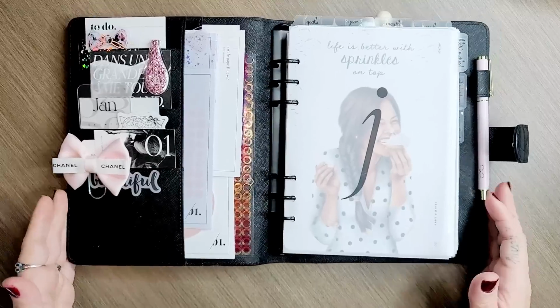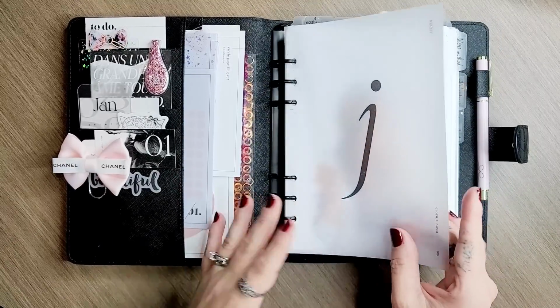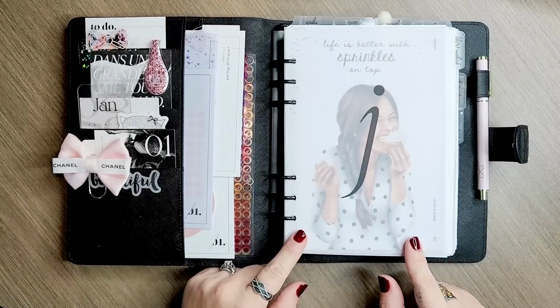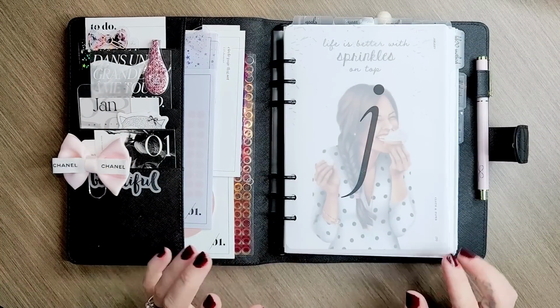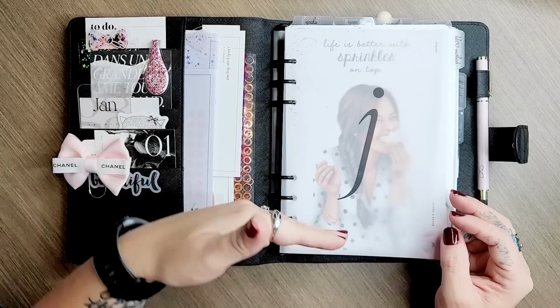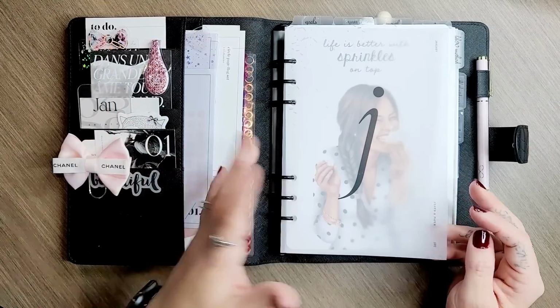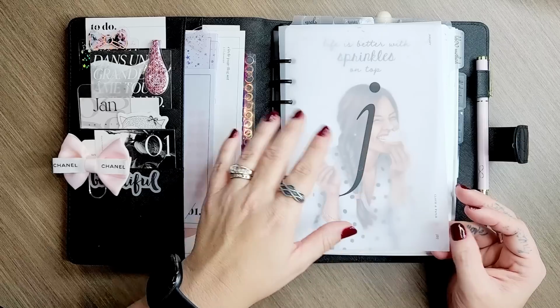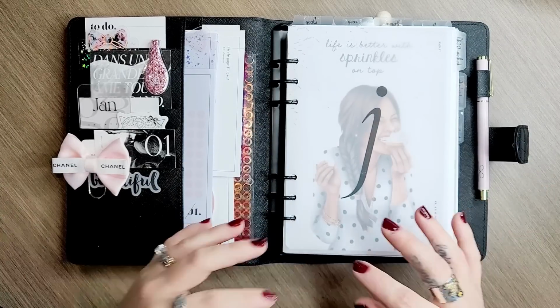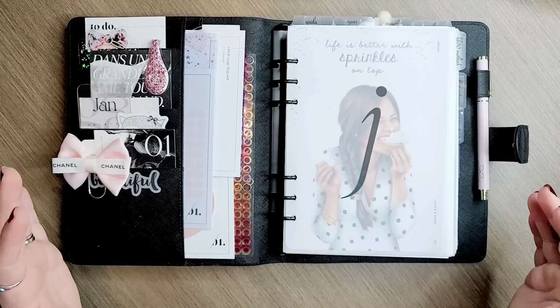Then we've got the beginning of the planner. I put this vellum page here that has the J on it, and it says January. This is another set that I got from her shop that's just these vellum pages that have the month for every month of the year. So you could reuse these from year to year because there's no dates on them. But I like this as a very pretty way to start the planner each month.